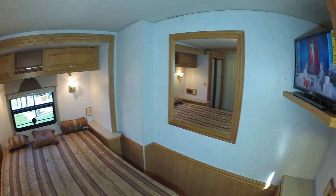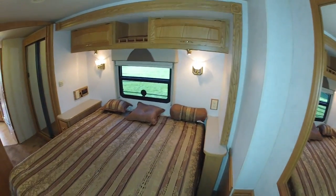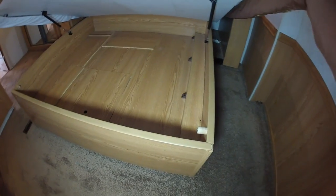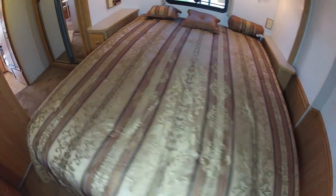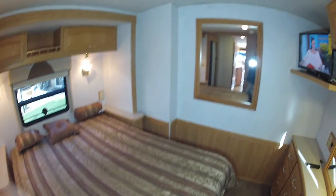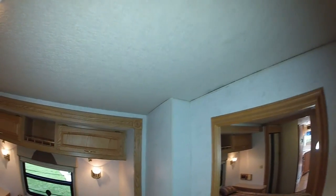There's a lot of mirrors in here that give you a much more spacious feeling. And again, I mentioned it's a walk around queen bed. The carpet's really clean. It has storage underneath the bed, and the air conditioning is down underneath the bed. It's got a home residential style air conditioning unit, so there's no rooftop unit at all, just the ducts. The ducting in the roof, it's nice and quiet.